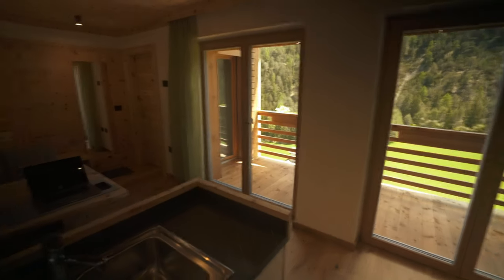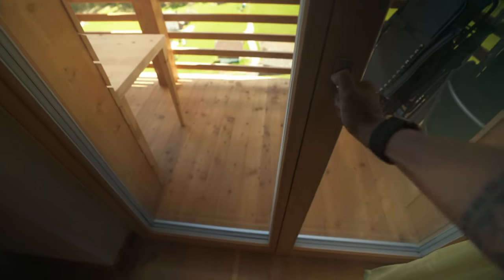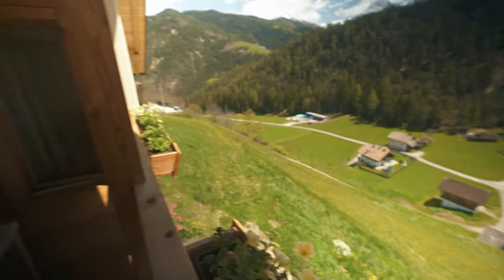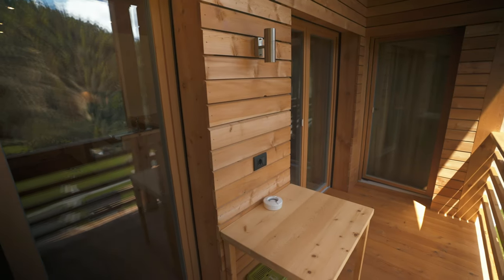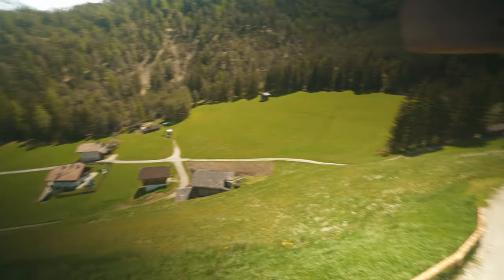The best thing in this B&B is the view from the living room. Look at this. What? No way. Impossible.